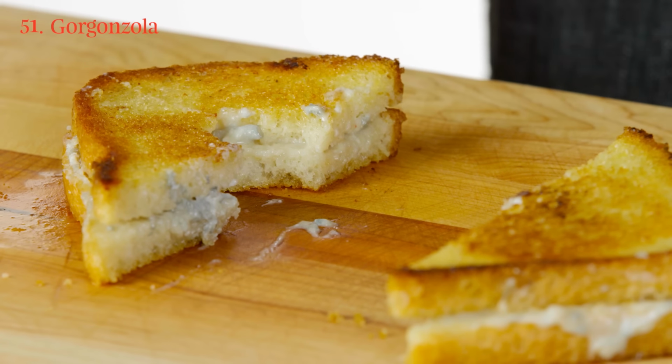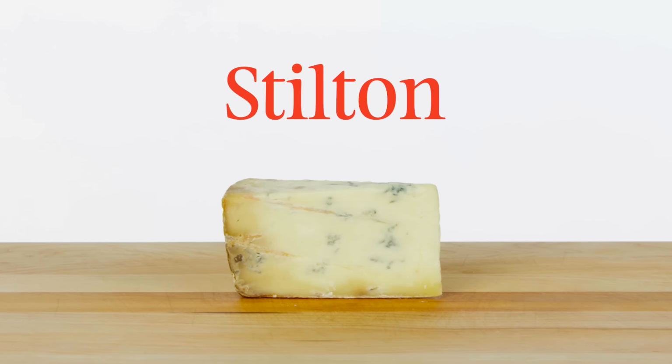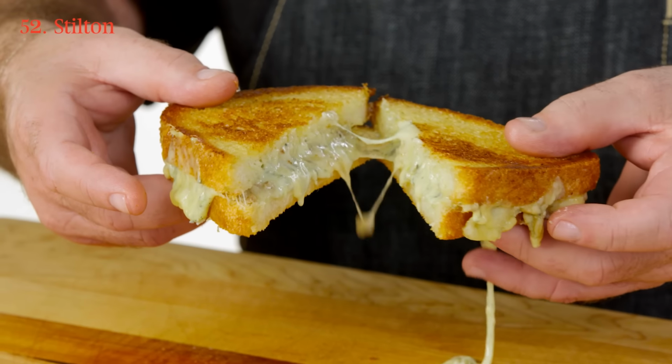It might be a bit too runny. I think the paste did break, so it's a little oily, but the blue just kicks. It's just big, bold, in your face. I recommend it. Stilton, English blue cheese. All right, we might have gone too bold now.